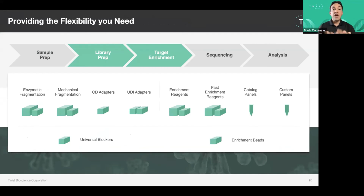So to kind of close out, I would like to say that once again, we have very diversified and very modular kits that we offer with regard to generating your genomic DNA libraries, adding the adapters, whether we're doing the enrichment of these libraries in 1 day or within a day. We offer catalog and custom panels. So we can give you the full solution, but at the same time, we can give you the a la carte as well to what meets your needs.